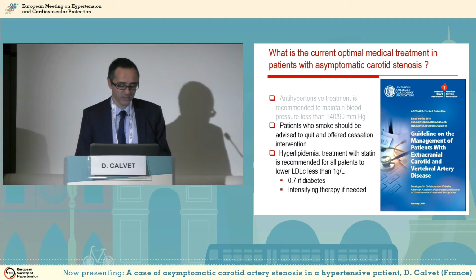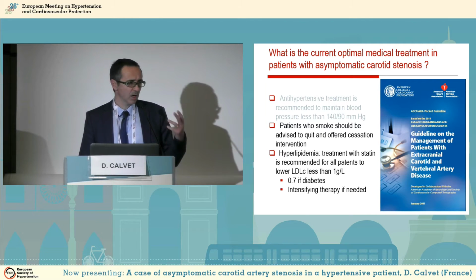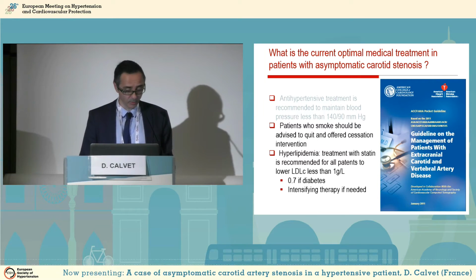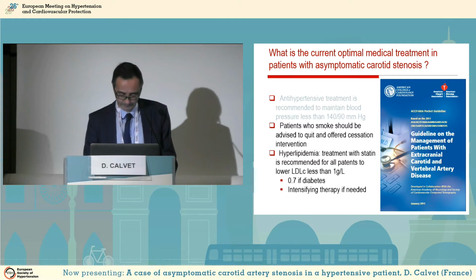And of course, patients who smoke, as we have already said, should be advised to quit and offered a cessation intervention. Regarding hyperlipidemia, treatment with statin is recommended for all patients. Lowering LDL cholesterol to less than 1 gram per liter is a strong target. And I remind you that most of these patients are asymptomatic, with no previous history. Another target is recommended in case of diabetes, with a 0.7 target. And if the goals are not achieved, it's recommended to intensify therapy.